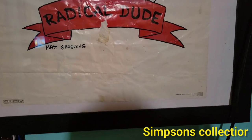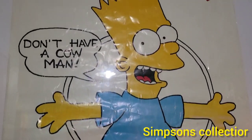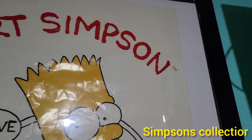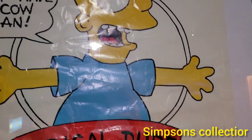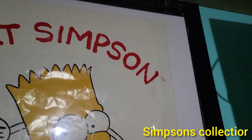Almost forgot. Right here. Found this at an antique store. Almost didn't even find this. The owner guy's there, and I asked him if they have any more Simpsons stuff. He said, "Did you see the posters?" Like, no. And he pulled this out. I walked right by and never saw it because it was mixed in with a bunch of other ones.